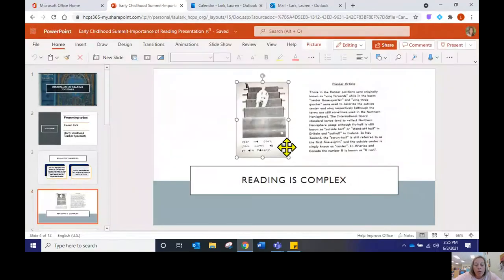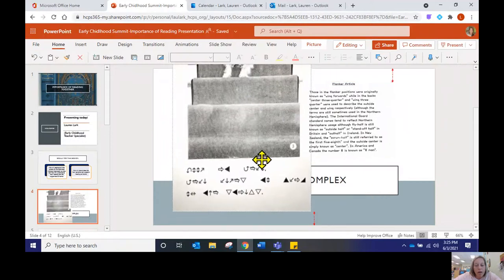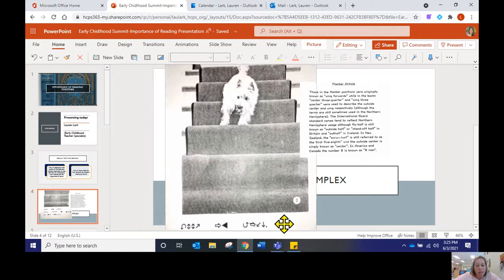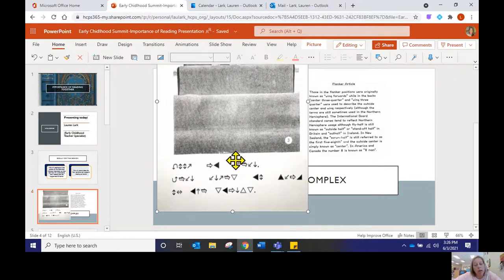So I have for you an article. This article is about a dog, and you can see the dog on the stairs. Her name is Melly, M-E-L-I. So I just want you to take a minute, go ahead and look at the bottom of this, and can you read that text?